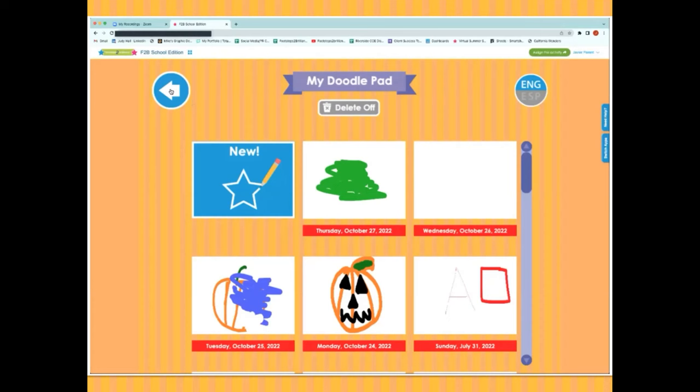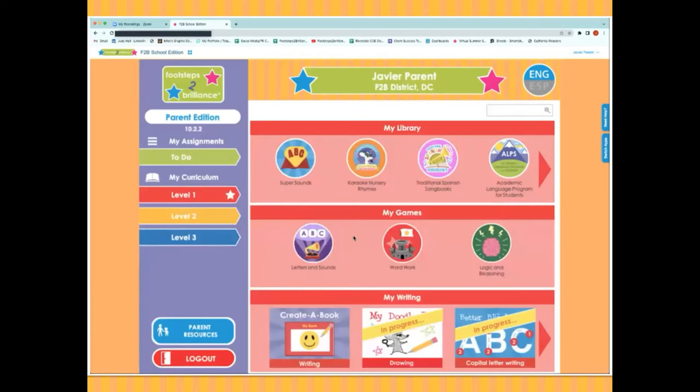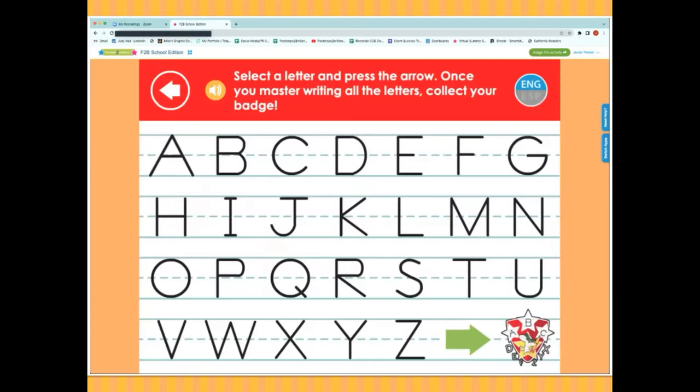Now, while we're here on our Footsteps to Brilliance app, for your older children that are beginning to form their letters, you'll notice we have our Better Big Letter Tracing. And this is the perfect opportunity for children that are learning the letters of the alphabet, or even the first thing that they learn, their name. They can click on a letter. Today, I'll do my name.